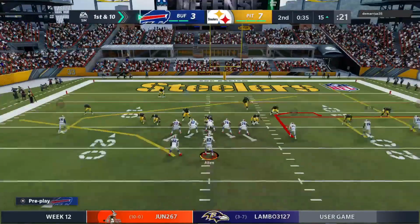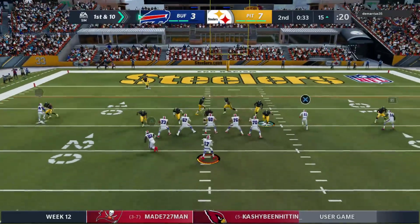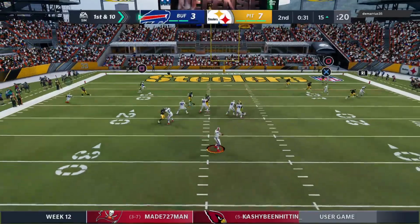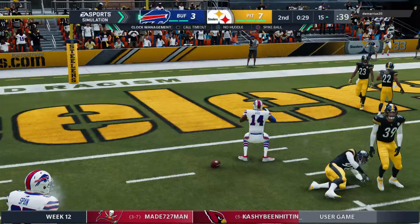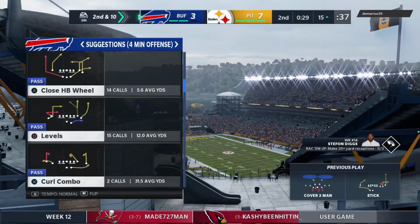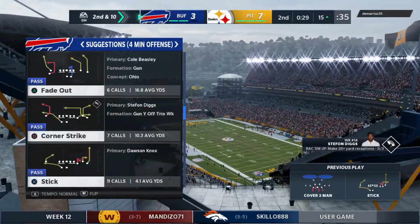Line of scrimmage, the 15. It's 1st and 10. From the red zone now, they'll look to throw. Oh, that was dangerous. Threw it into coverage, almost picked. But instead, they'll keep it on 2nd down.